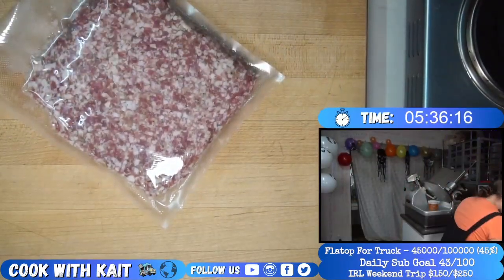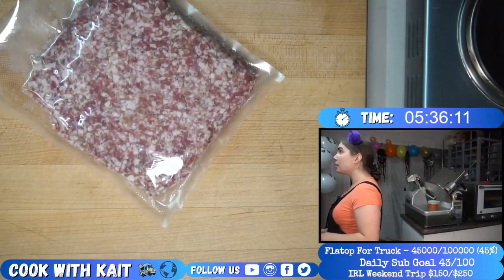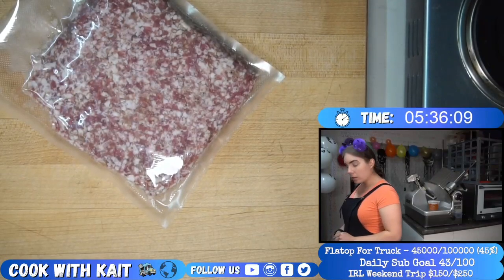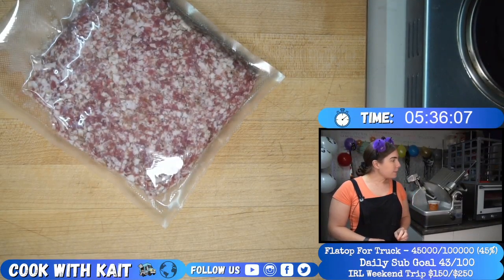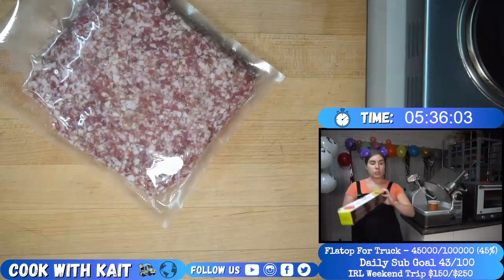So next we're gonna form our sausage patties from a mix that we did on stream once upon a time. Let's use some parchment to like smash the patties down.